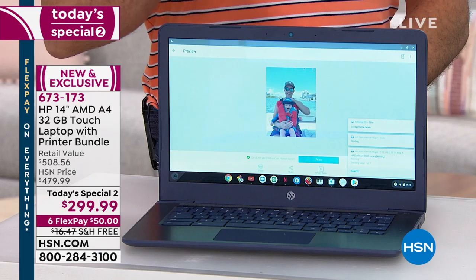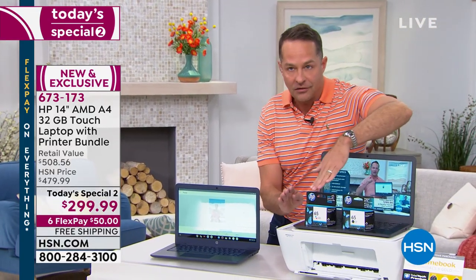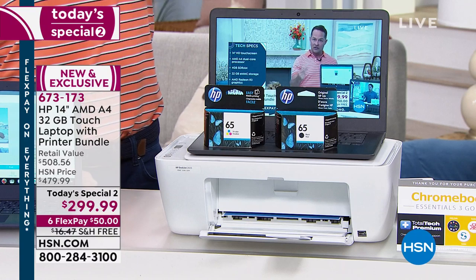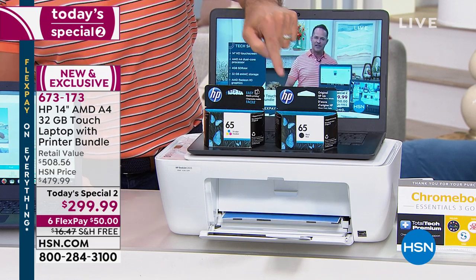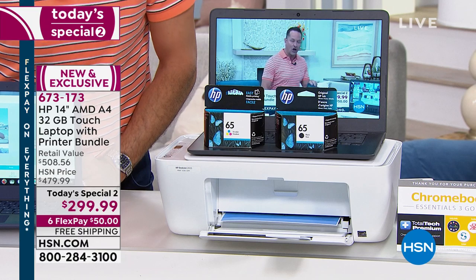One of the really cool things about it is this printer also comes with a full color ink and a full black ink cartridge. Now think about what you pay for an ink cartridge. And these aren't like trial or beginners. These are true full HP cartridges. You get a full color cartridge, you get a full black cartridge, plus this printer is an HP Instant Ink printer. You know what that means?